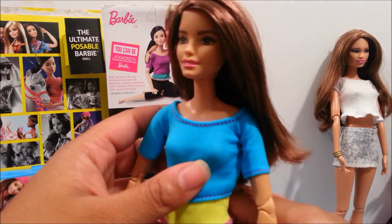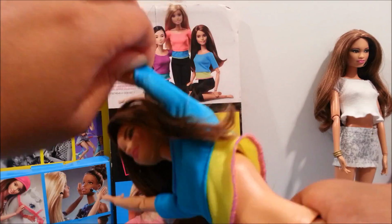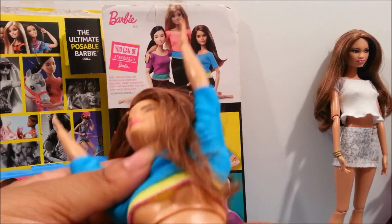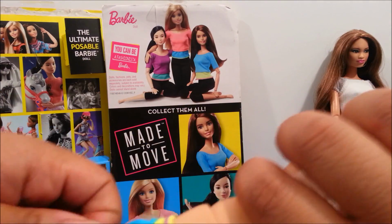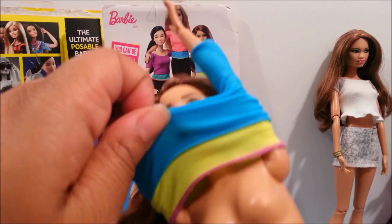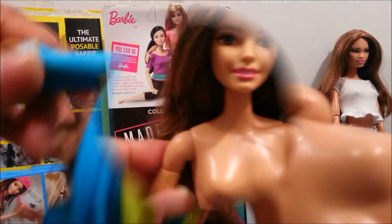I don't know exactly how many points of articulation she has, but let's undress her so we can get a better look at her body and take a close-up look at her joints. We will have to get used to the look of these bodies because the joints make her look so much like a robot. They aren't as streamlined and graceful looking as the dolls that we're used to. Let's work our way down.